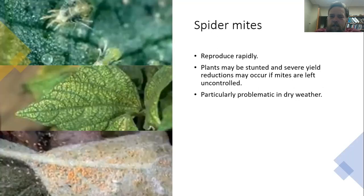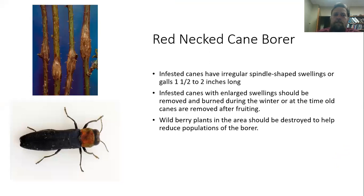Spider mites are another insect that we've talked about a number of times. Really common when we have a really dry, hot period of time. And occasionally we'll also see these after we've sprayed to control something else because we've killed the beneficial mites that were keeping populations of these down. For homeowners, really the best response to this is going to be horticultural oil, though again, you really do need good coverage and you may have to apply several times to get control of spider mites.